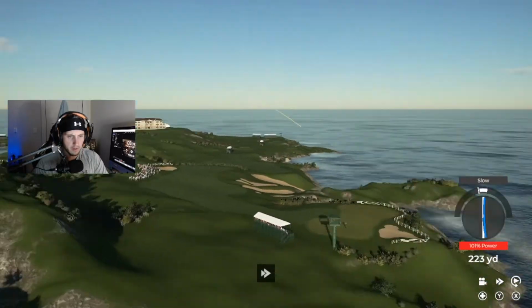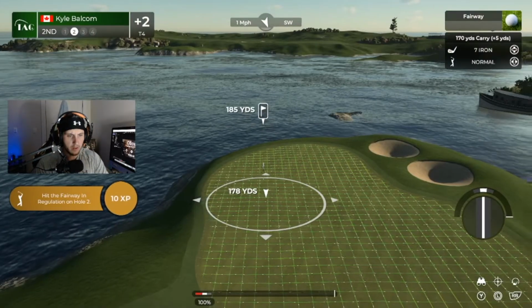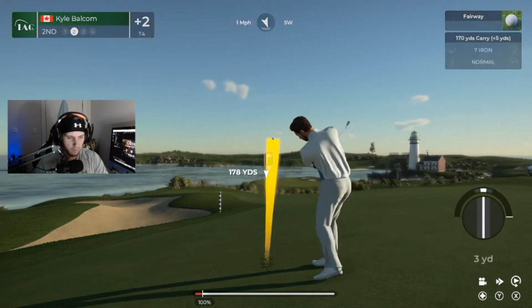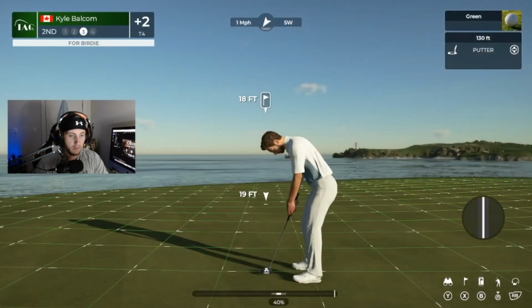Yeah, I knew that was going to be a little slow. This should find the short grass. We're okay. Second shot on the second. All right, we're going downhill, so I'm going to club down just a little bit. Just one. Looks to have chosen the 7 iron. That should be really good. I'll take it. You like that, didn't you?